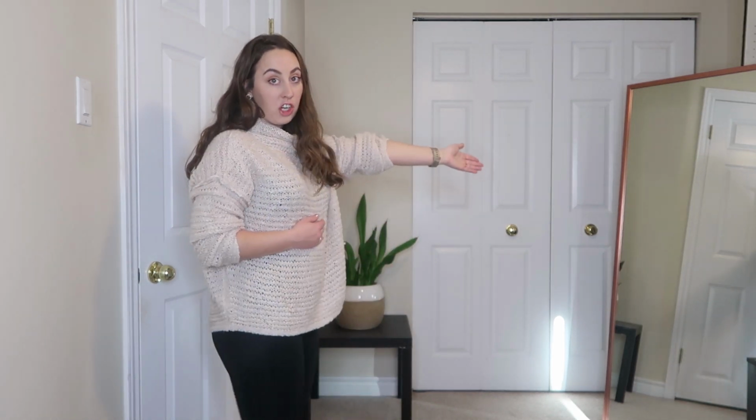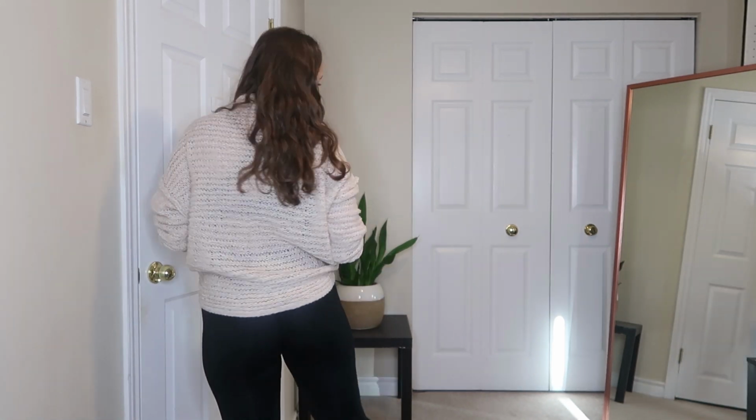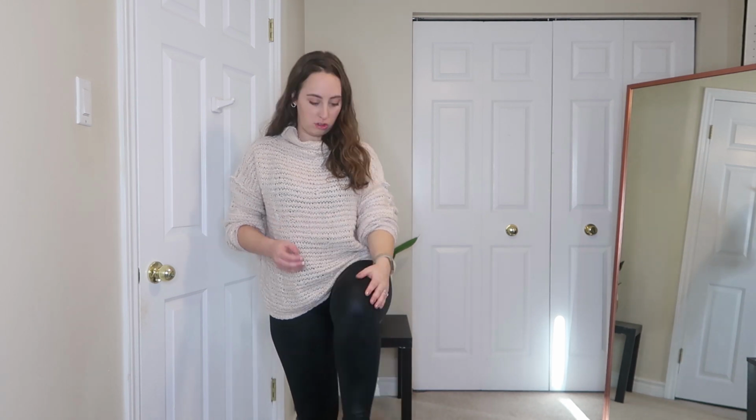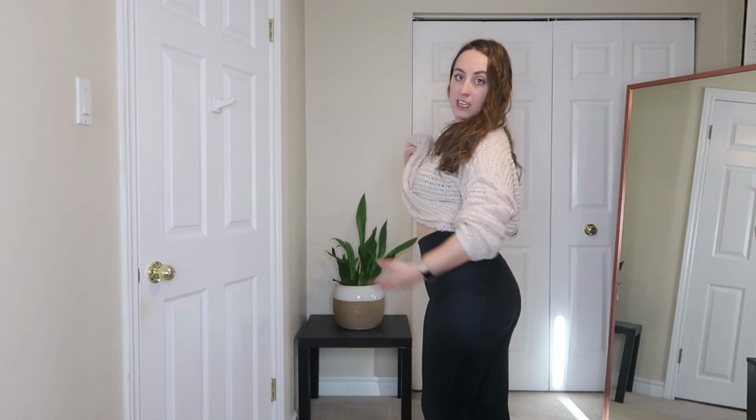And I have a giant mirror right here, obviously you can see, and looking at them in the mirror, I think they honestly just look like completely normal leggings that are a tiny bit shiny. But they certainly don't look like faux leather to me, which is what I was going for. I thought that they would be so cute, a pair of adorable faux leather leggings, but that's just not what they are, so I'm very let down by them.